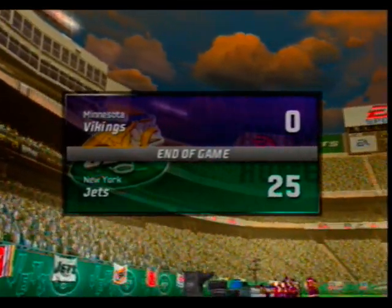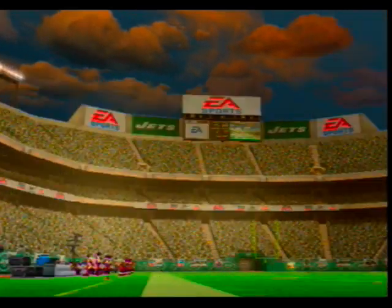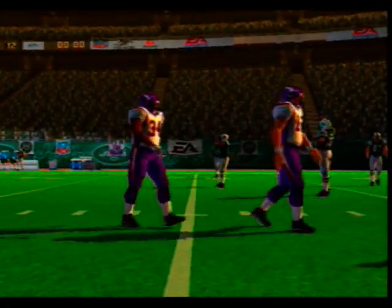Big margin in this one. One team dominating both offensively and defensively. 25, the Vikings, nothing. This is Al Michaels with John Madden saying goodbye for EA Sports.